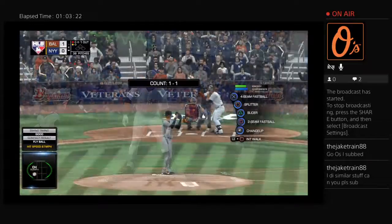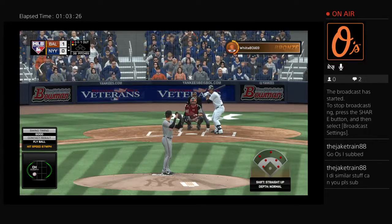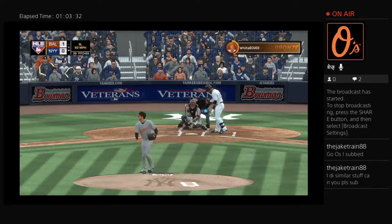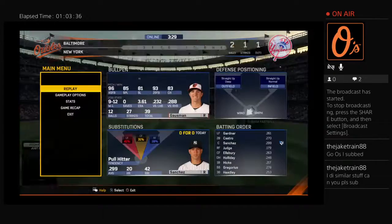Now batting. Digging in for his second at bat, Gary Sanchez. He drew a walk his first time up. And he takes ball 2, and it's 2-1. No runs, no.